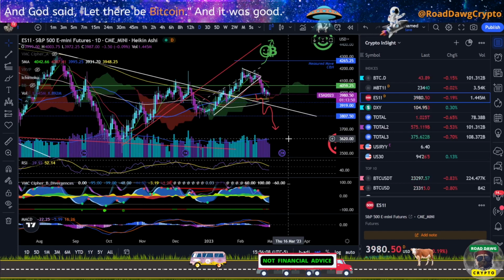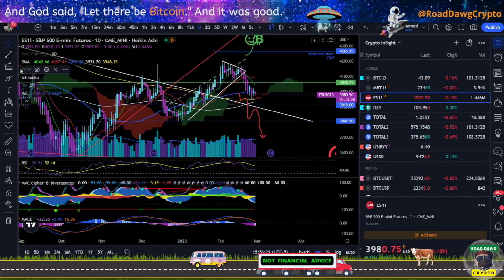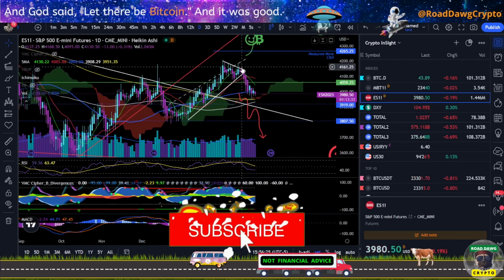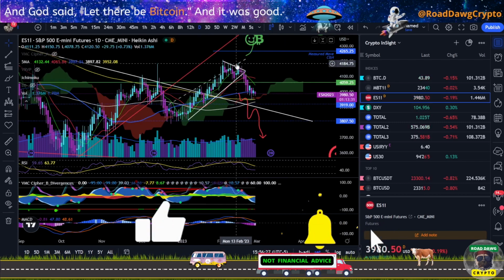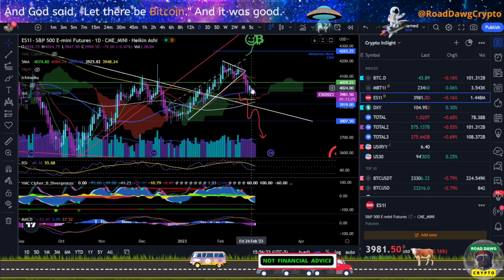Quickly jump into the ES1, the S&P 500 E-mini futures. The reason that we track this is because crypto is looked at as a tech stock on Wall Street, so it usually follows what they're doing there as far as Wall Street's concerned. Now you see that we broke to the downside of this trend line right here, and that was making kind of a symmetrical triangle pattern there, which in my experience usually go a little bit crazy and never do what you expect them to do. Currently we came down, we retested the 200 moving average, still moving to the downside.